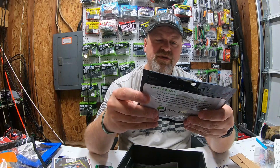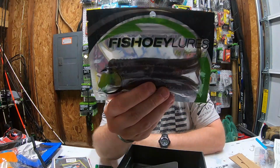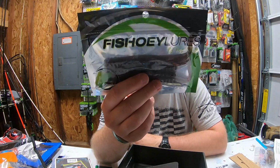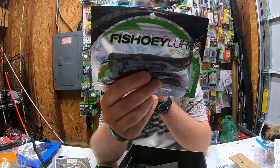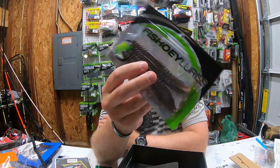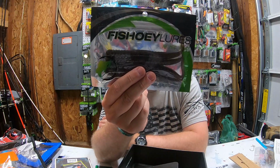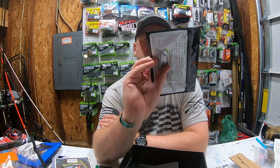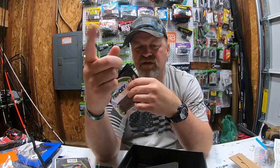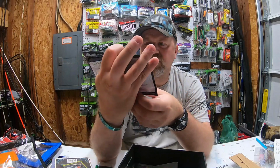Next up, we have these Fishoy lures. I hate that. I have no clue what the color is. You can do a Texas rig, weightless, shaky head. I guess you can do a drop shot and a Nico rig, which is what I was thinking. Because the tail is so long and so thin, it's gonna sit there and dance. So a Nico rig would probably work really good with these.